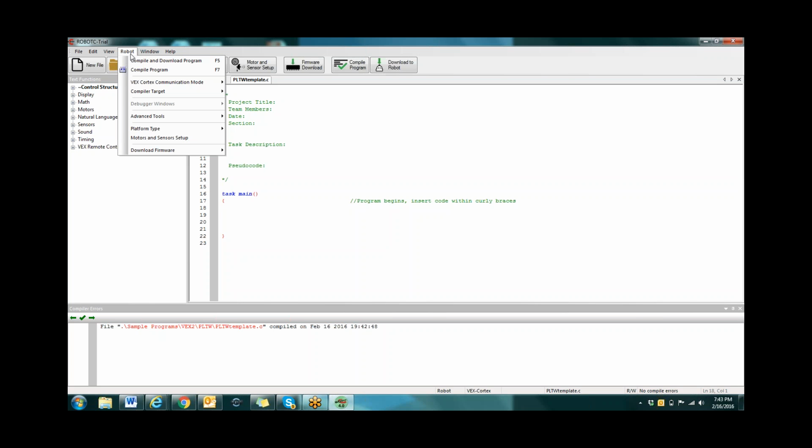Let's pretend like I checked the firmware. I don't have a Cortex right now, but if I were to check the firmware, I would go up to Robot, then I can go to Download Firmware, and I can say automatically update Vex Cortex. And what you're going to find out is that's probably the hardest thing that you're going to do, is to make sure that every computer can connect and talk to the Cortex. And what we're going to find out is it used to be horrible, and now it's just annoying. So most of them are going to connect first try or second try.